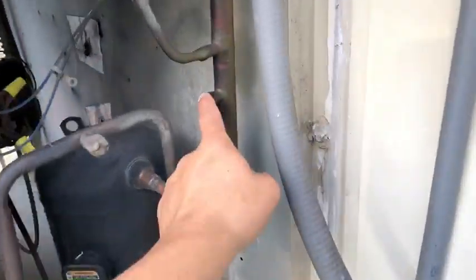We check freon pressures here and here. Check the blower amps, make sure there's no burnt or broken wires. So we do a thorough check. We'll also go inside, check the temperature coming out of the vents and things like that.